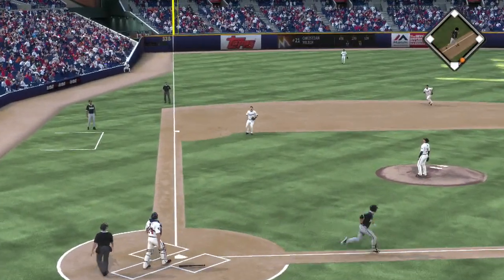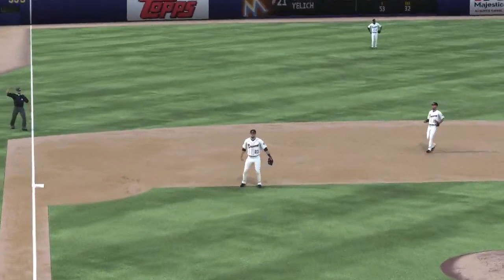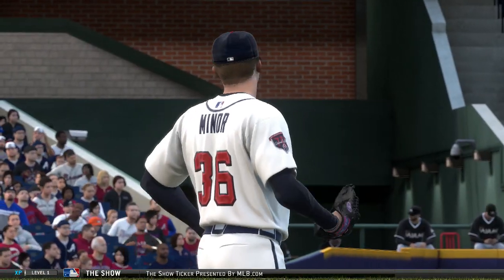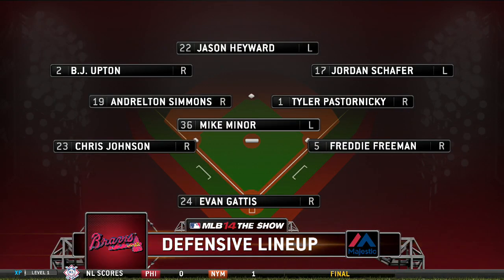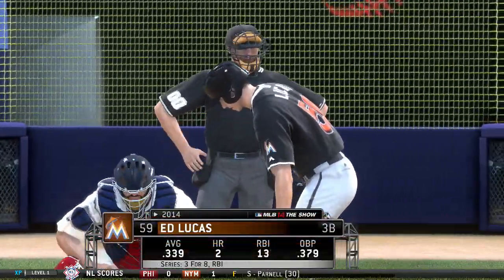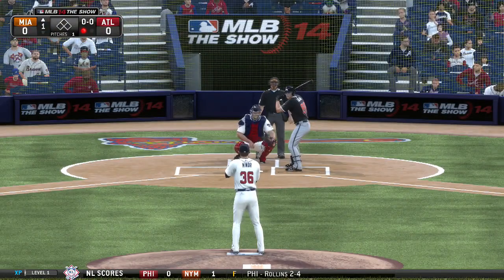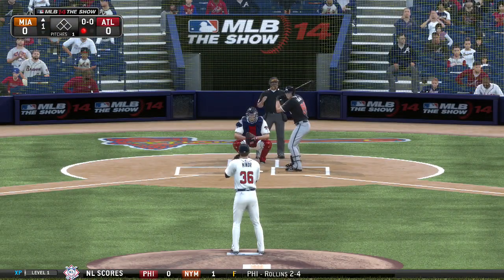Now a fastball, and he popped him up over toward the left side of the infield. Johnson is there, and it's a first pitch out to start the ball game. So after one pitch yields our first out of the night, let's check out the top of the scorecard and see how the Braves align themselves defensively. It's brought to us by Majestic, the official uniform of Major League Baseball. Ed Lucas will get his first shot here, 2 hits in 5 trips a night ago.